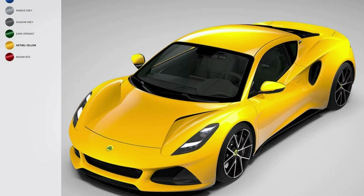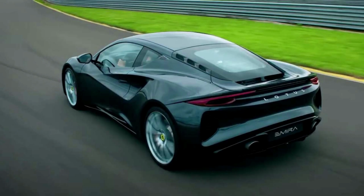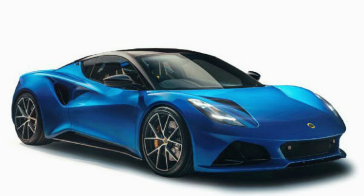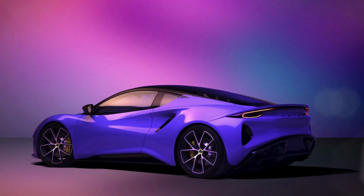So, what's the new Emira going to be like? Well, for starters, it'll have a familiar power plant, Toyota's supercharged 3.5-liter V6, which currently produces around 400 bhp in its most potent form. You can either get your car with 6-speed manual transmission or 6-speed automatic transmission coupled up to an exposed gear linkage.